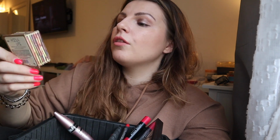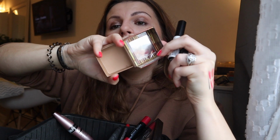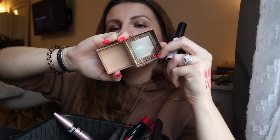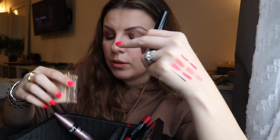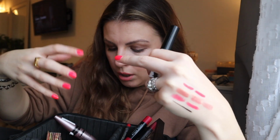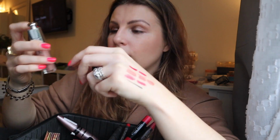The Hoola Light, which again was sent to me. I'm not very good with bronzer, but I think this is really nice. It just adds a little bit of colour to the outsides of my face when I feel like I need a bit of definition. I feel like I look a bit like a potato. I really like that. And two last things in here.